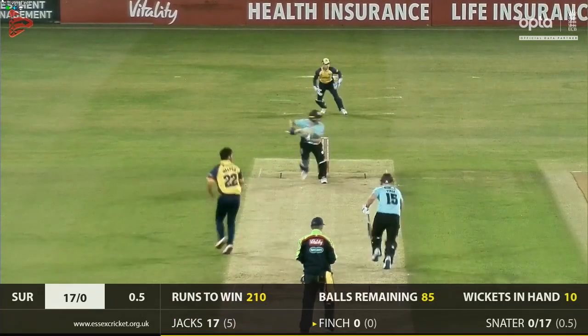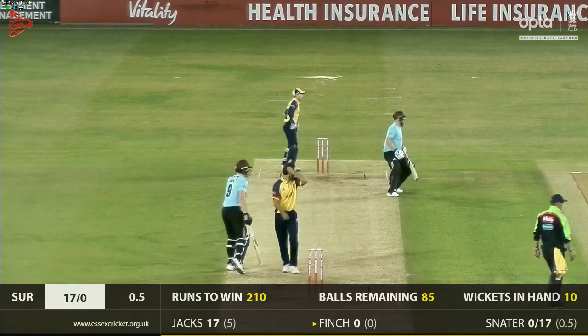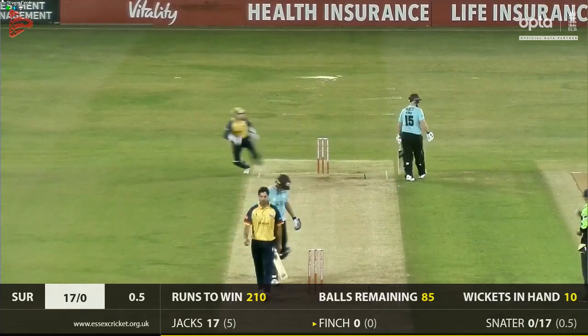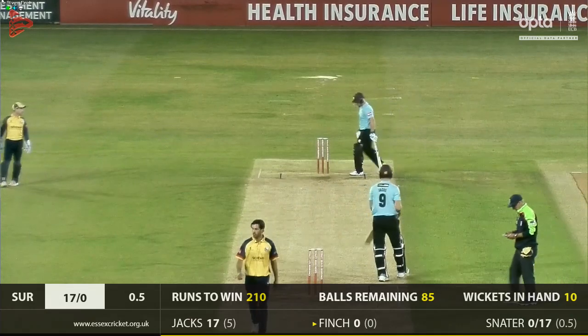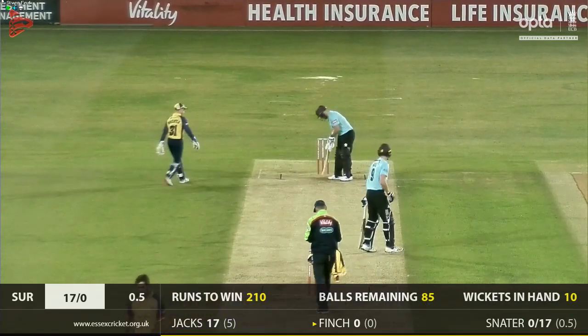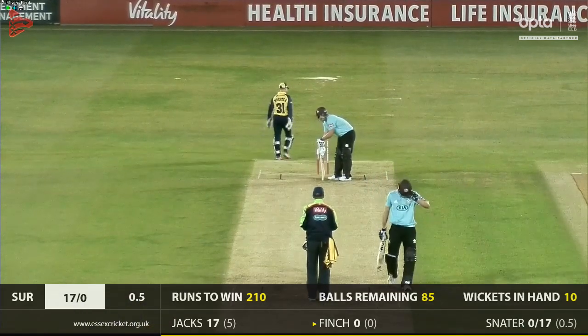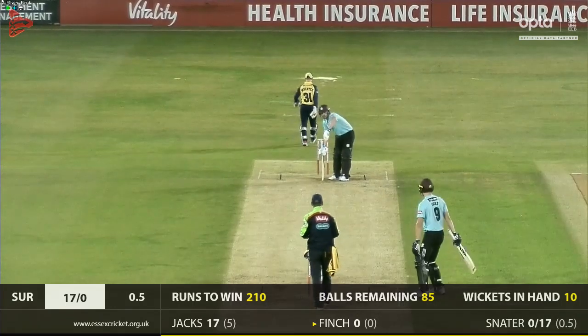Here's Snater, the 5th ball, bowls to Jacks. Jacks hits it away. This will only be a single out towards deep square leg, and Aaron Finch is going to take the strike. Now, Snater has been a mini disaster this over, he's gone for 4 4s and a single, but if he can get Aaron Finch out first ball, it becomes perhaps the best over he's ever bowled for Essex. Yes, it's been a bit loose, isn't it?